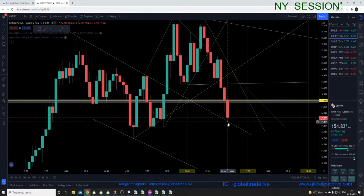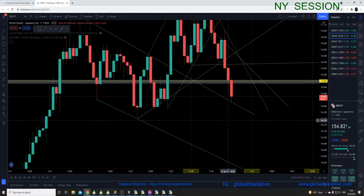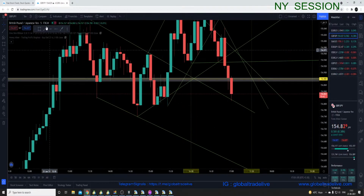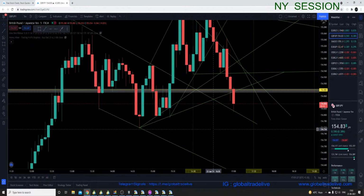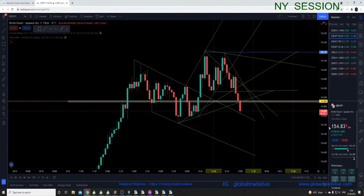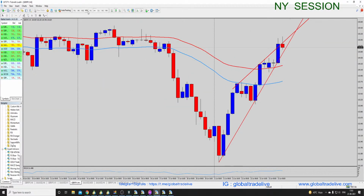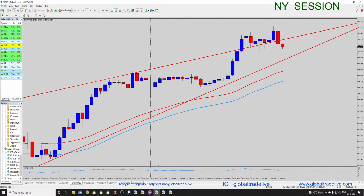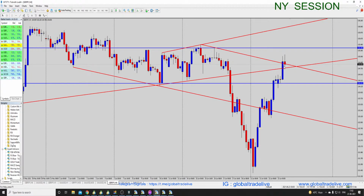So look, the candle came down and now rejecting the trend line here. Okay, so from here I got some new information. So this 4-hour current candle is kind of struggling at this point. Let's see.